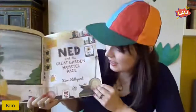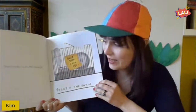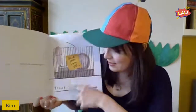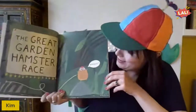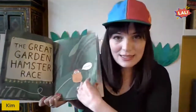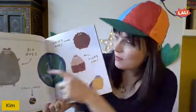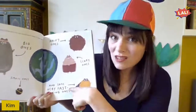A story about kindness. There you go. Little picture of Ned there. This is inside Ned's house. Today is the day Ned has been waiting for. See, he's left a little note on his cage there and it says, "Back soon, love, Ned." Today is the day of the Great Garden Hamster Race. And there's Ned. Hooray! You can see he's come all the way down here. Wow, wow. And there he is, he's outside. Hamsters from all over the world have come to take part. Big ones, small ones, hairy ones, scary ones, and some very fast-looking ones.